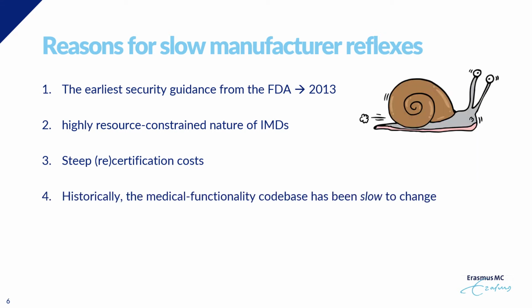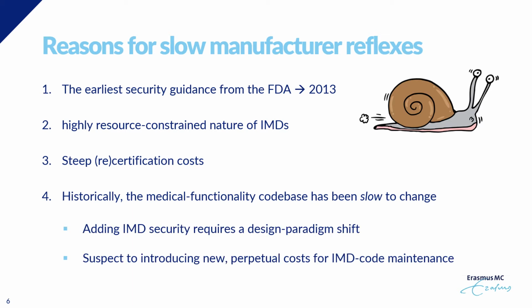The fourth reason is that historically, the medical functionality codebase of IMDs has been slow to change, driven by a need for high reliability and by the fact that little functional change is necessary in such deeply embedded devices. However, adding a new security code base, more crucially, will impose a change of pace in IMD code updates and code maintainability. IMD security thus requires a design paradigm shift and also is suspect to introducing new perpetual costs for IMD code maintenance, which should be covered by the IMD industry.